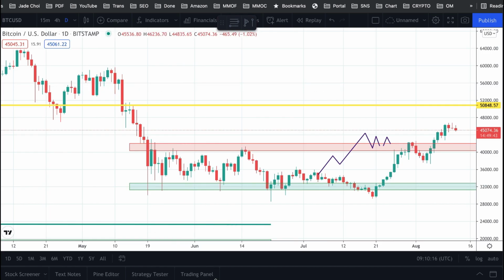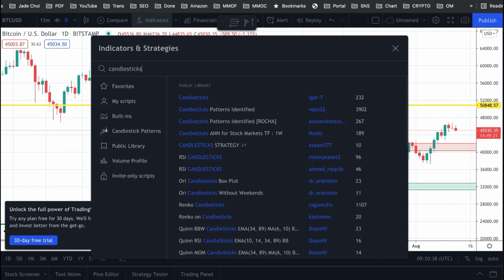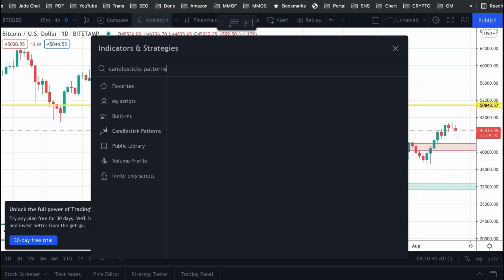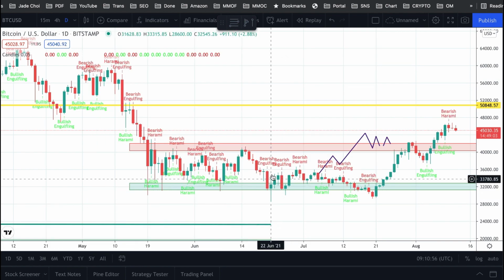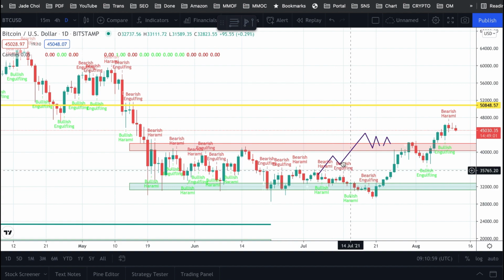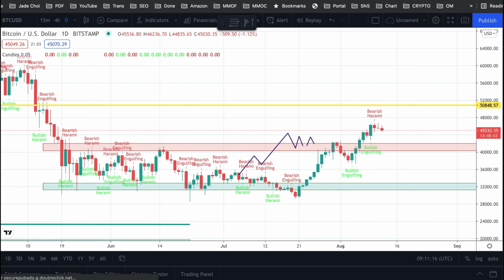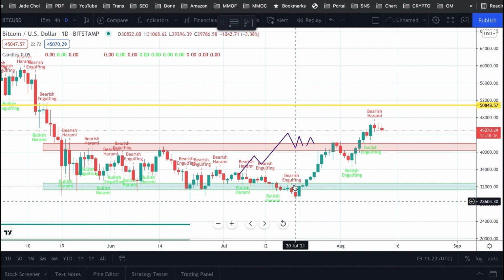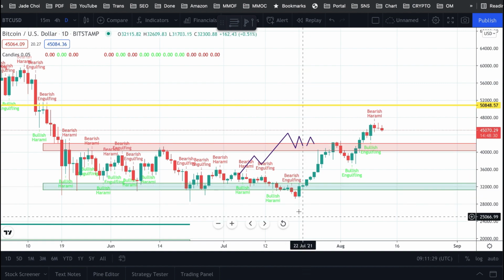And there is a trading tip. So go to tradingview.com, click indicators, search candlestick patterns. Then you can click this one. And now you see some signals like bearish engulfing, bullish engulfing. But don't rely 100% on the indicator because as you can see, the indicator didn't catch this super important and obvious bullish engulfing candle. So invest in your knowledge.